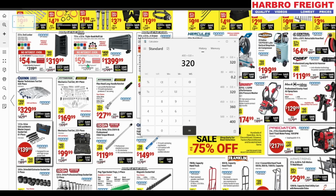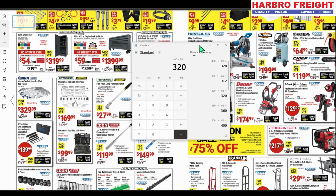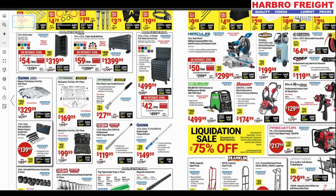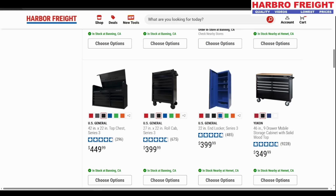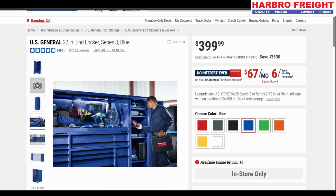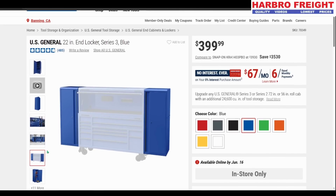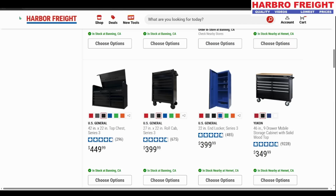Take that back. Maybe rounding error. Maybe it's a penny cheaper. But all in all, it's going to be the same deal. So you have no worries, at least for this 22-inch end locker Series 3. You can get it now. You technically have time to get it during the parking lot sale. They will be the same exact price.